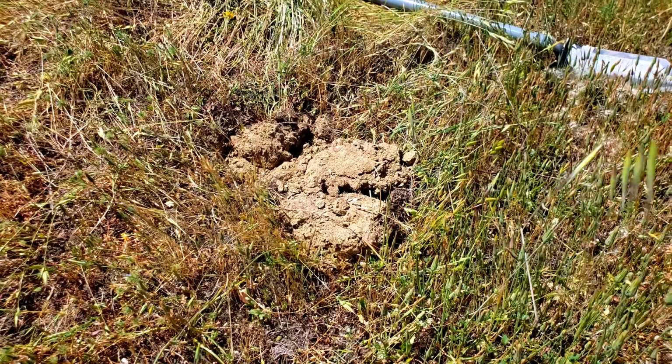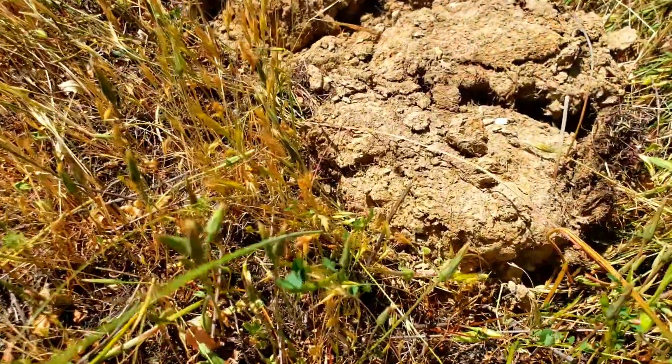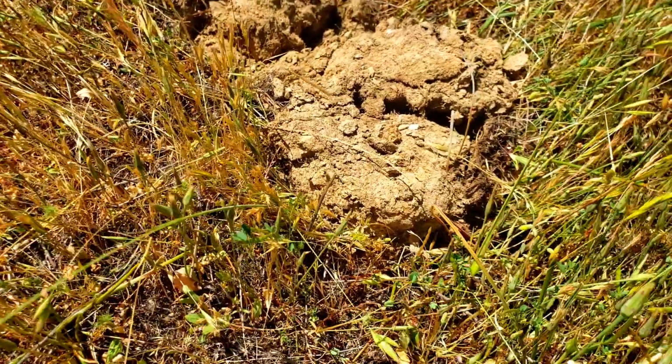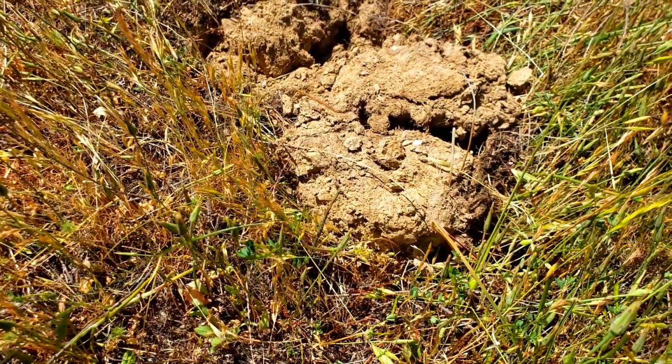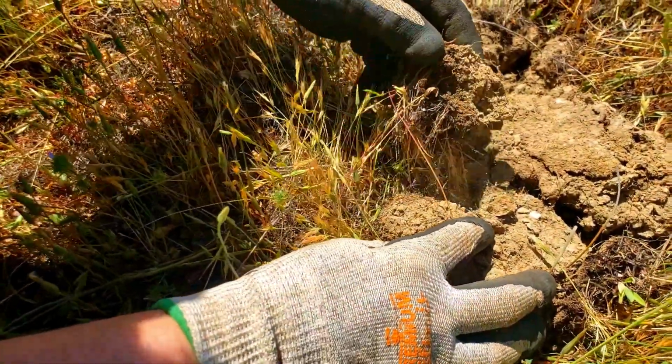Check it out. All right, so Andrew's on the board here. I see something on the edge of this. I don't know if you can see it in light, but there's a glint coming off the corner of this clod. Found it with the Deus. Just scored this with the Deus. It's banging. See what we got.